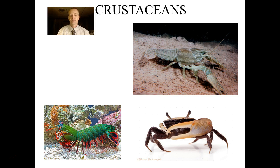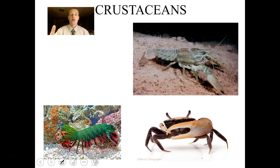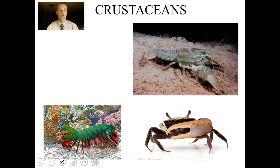And a lot of times they are colorful to show you that they have venom, but nothing around here is going to be super dangerous to you. Now, I say that with a cautionary point. Some people do have allergic reactions to their venom and can have anaphylactic shock, but most people don't.